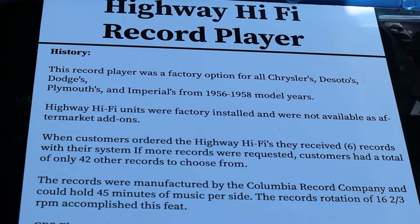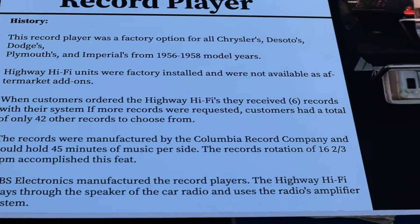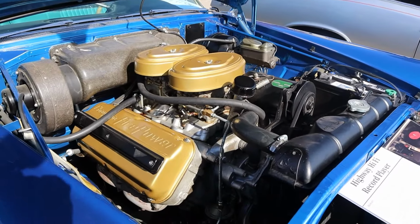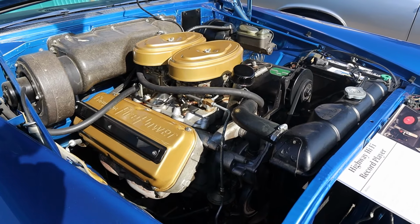She's playing back too, which is making it even harder. I will help you, Skylar. Can't believe cars are putting record players in them. It's got the Chrysler firepower in there.